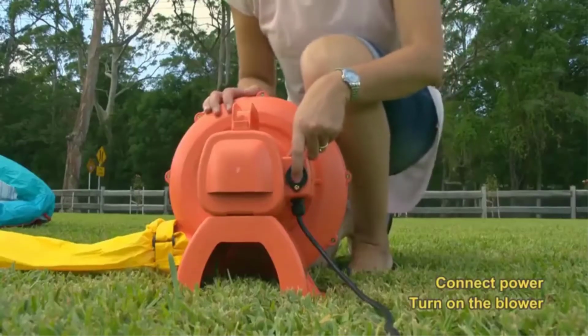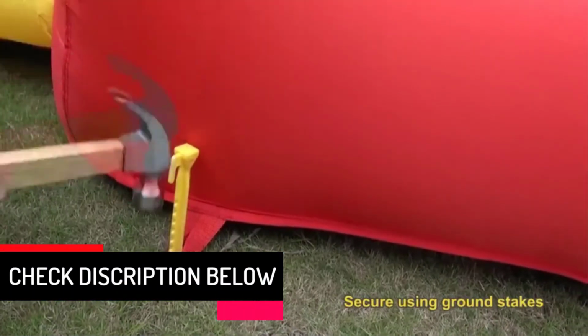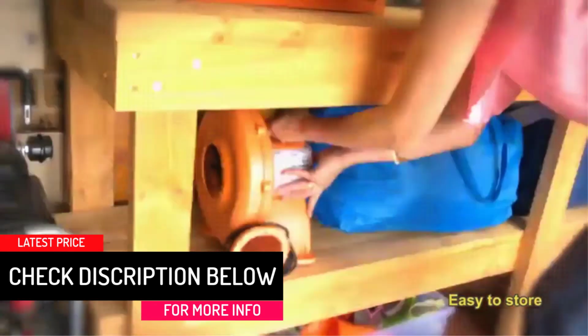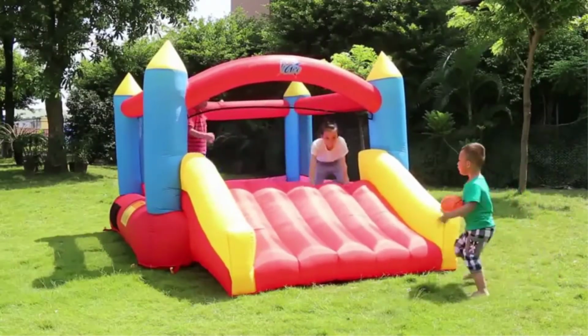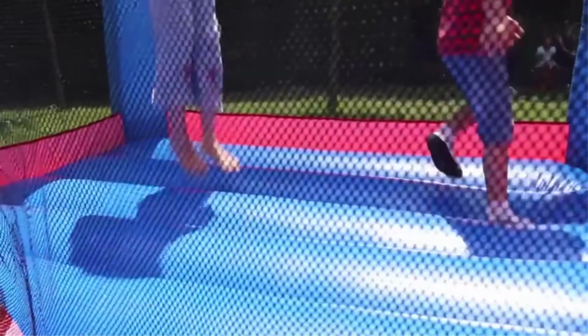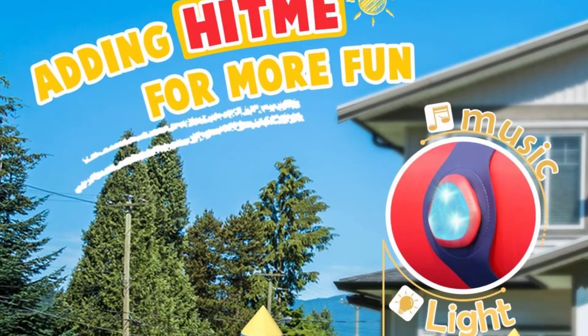This item satisfies the CPSC test and meets all child safety standards to guarantee a secure operation. What's more, it is encased with mesh sides to prevent falling while jumping. If you notice some air leaks from the seams, this is necessary to avoid overinflation. Furthermore, this inflatable shelter is extra thick for maximum durability.